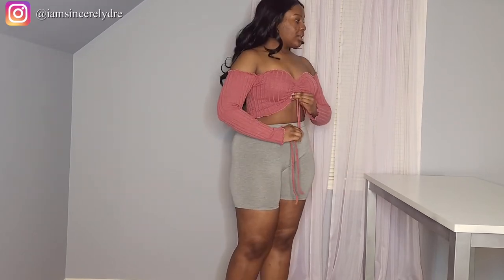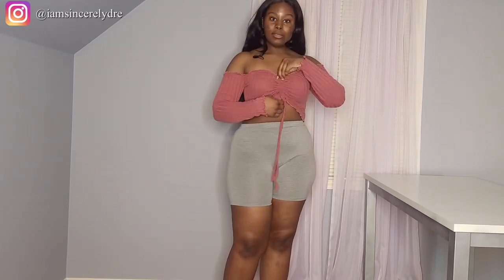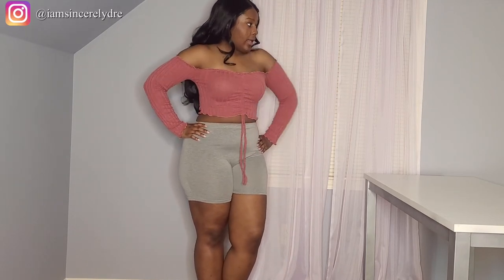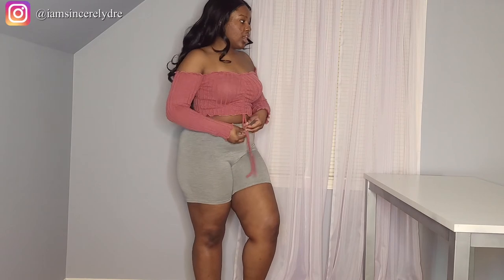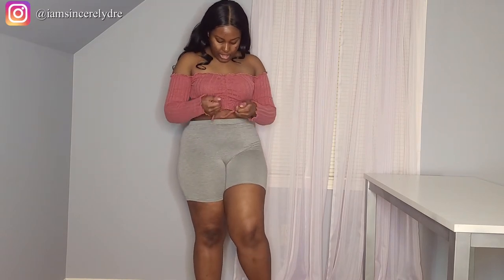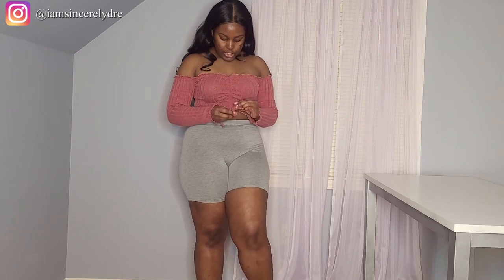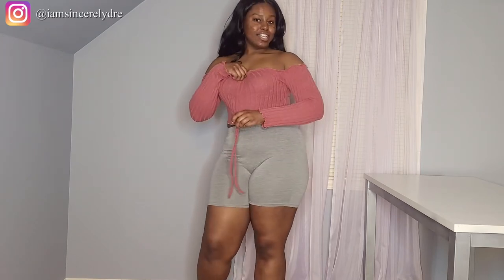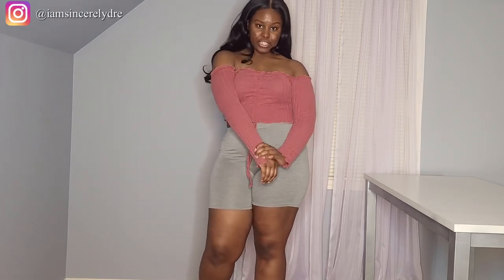I probably personally wouldn't bring it up too much, but you can if that's what you're trying to do. It's cute. And then also probably with this part, I'll tie it, just to make it look a little bit better, tie it into like a bow or something just to make it look good. But yeah, this is cute. I could definitely suggest y'all get this type of shirt.